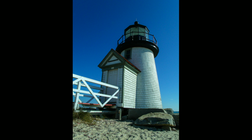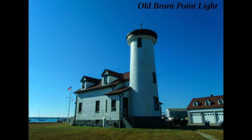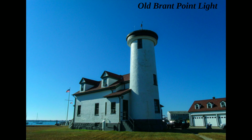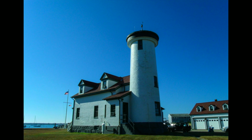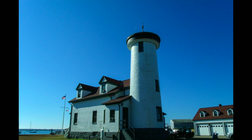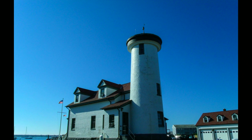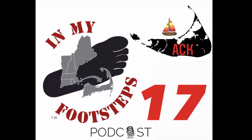This Brant Point that's there now is the second station, I guess you could say. The original Brant Point Lighthouse is 47 feet tall, and it still stands. But because of the shifting sands, it was located far from the entrance to the harbor now, so they had to build a new Brant Point Lighthouse. All of the places I'm going to talk about in this segment about Nantucket, you can walk to them from downtown. That's why I lumped them all together.